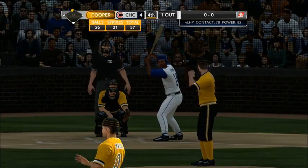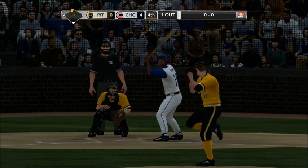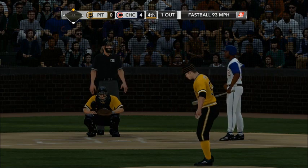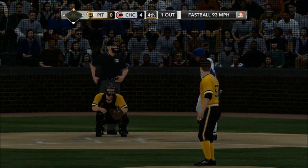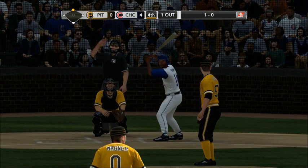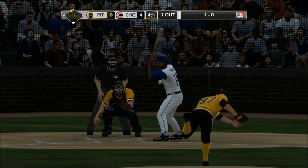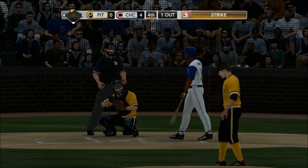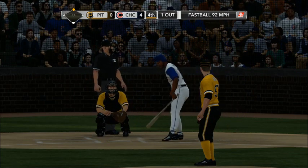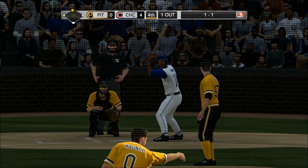One on, one out. Just missed with the fastball, 1-0. Here it comes. And he looks at a fastball in there, 1-1. That's a great pitch right there, four-seam fastball. The problem is you lay it right down the middle, you're running the risk he could hit it out of the park.